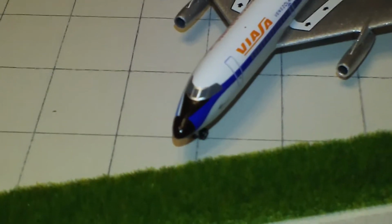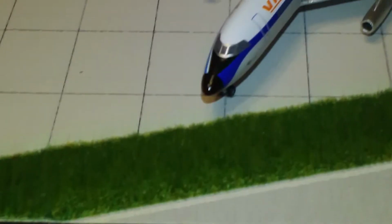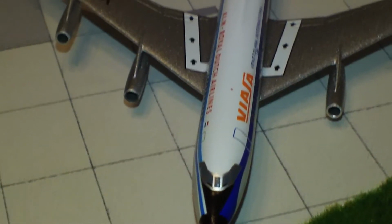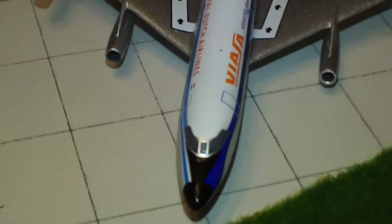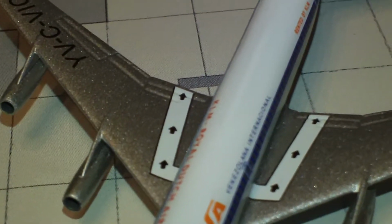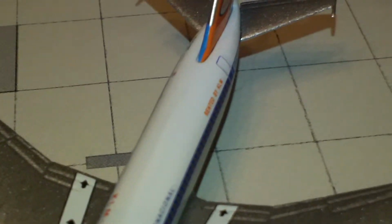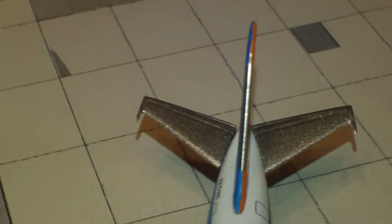You can see the frames on the windows and the anti-glare black strip between the windshield and the radome. It's a really nice job they did on this one. You see the little red light there on the right where the A in Viasa is. It's got that little hump there on the top of the fuselage, and silver leading edge on the tail. And that'll be a good shot right there.